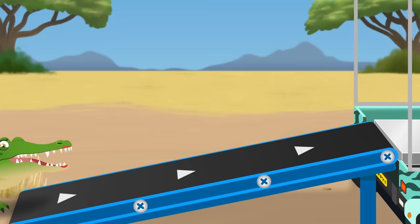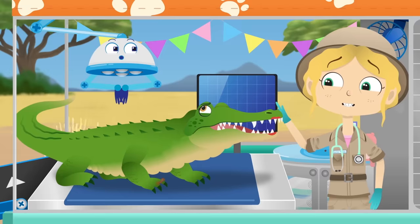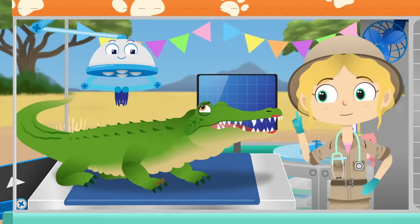Crocodiles have been around since the dinosaur times, and they are very good hunters and swimmers. They also have excellent night vision, which means they can see in the dark. Now, Dahlia, I hope you're going to behave yourself. No biting, please. What seems to be the problem today? Oh dear, you have a splinter. That should be quite easy to fix. I'm surprised a friend didn't pull it out for you.